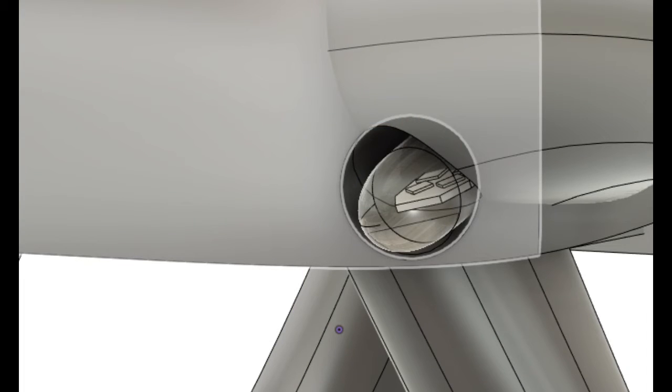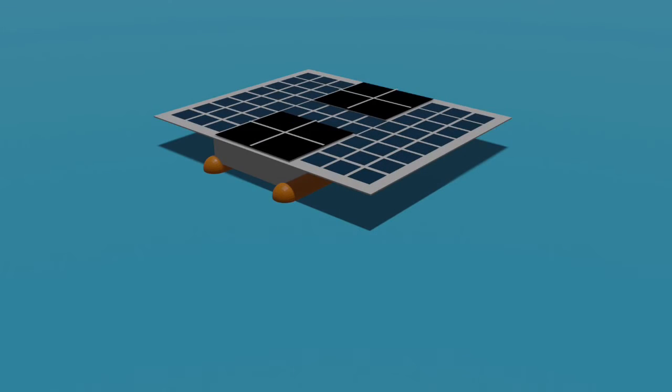The drone also features headlights to light up the night to also allow rescuers to easily find people. And this is only the start.